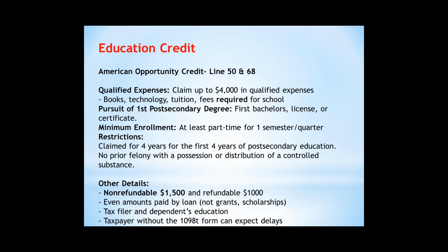If the taxpayer comes in, say a parent or a student, and they don't have the 1098T form, but they indicated they've attended college, indicate to them that they probably will want to reschedule their tax return because this can equal huge dollars for the person.